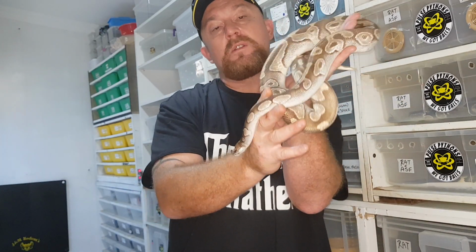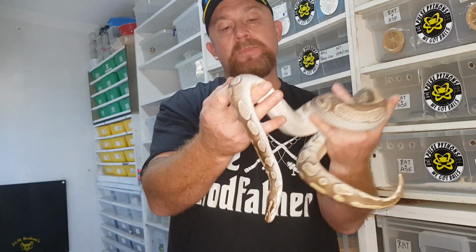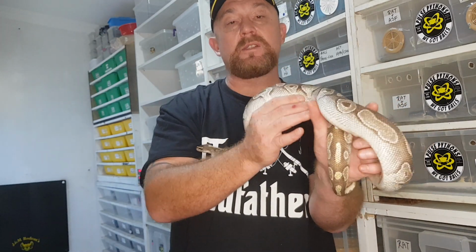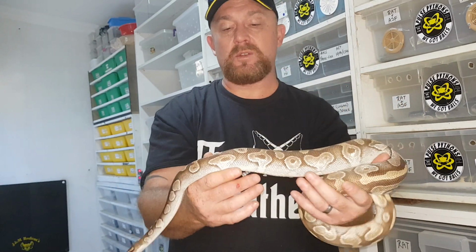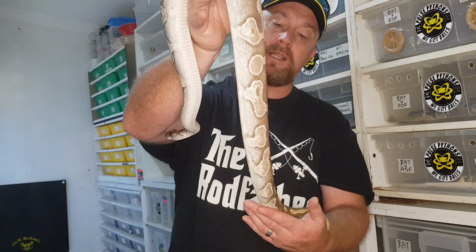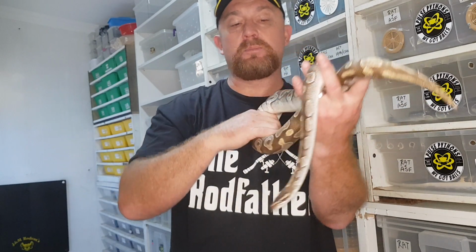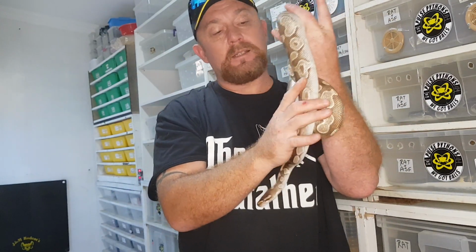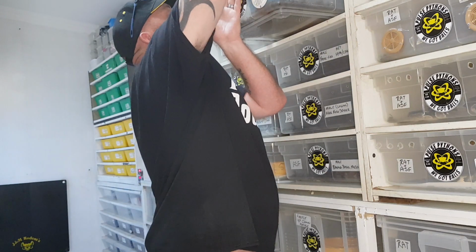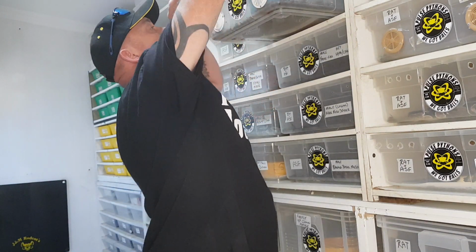We do have 3 girls and 2 boys out of the pairing, and we're going to see what happens. I'm hoping to hit green ghosts eventually in the next 3 years or so. He's busy putting up weight as well. He bred to 3 girls this season. Really, really good boy, and obviously one of our keepers. Let's put him back into his tub. Come, boy.